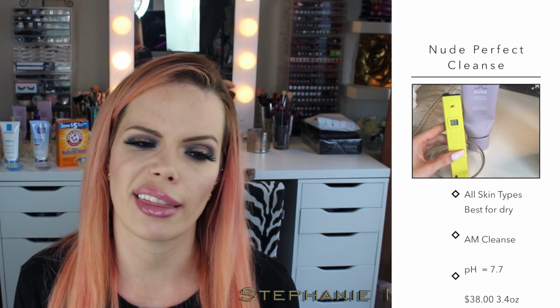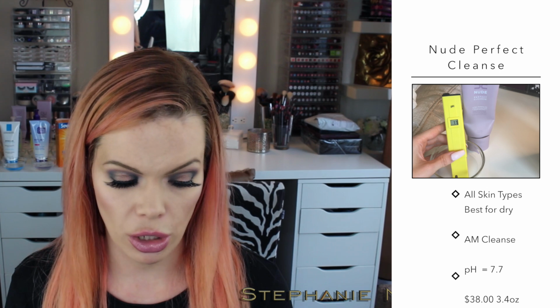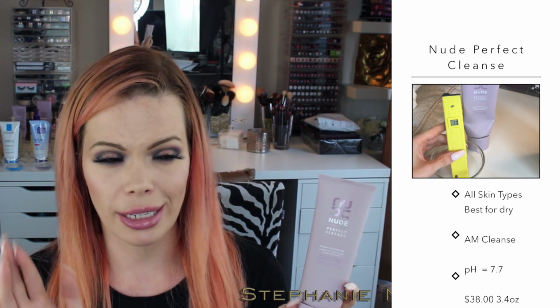It's actually more like, I think of it as like Wen for hair, how it's like a conditioning cleanser. That's what this jelly is, and that's what a lot of milks are. So this is suitable for all skin types.